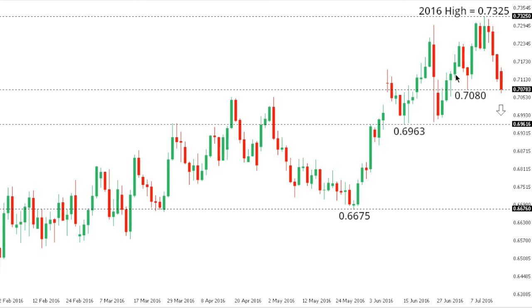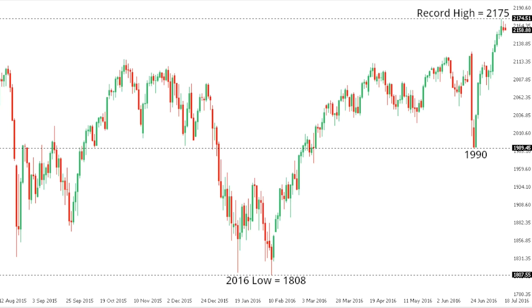Kiwi dollar. So Kiwi is under pressure after recently trading up to 73.25, 2016 highs, with the market now taking out some key short-term support at 70.80. This opens the door for the next test of 69.63 further down, which exposes 66.75, which is some key medium-term support. At this point, only back above 73.25 would compromise this newly adopted bearish outlook for Kiwi dollar.